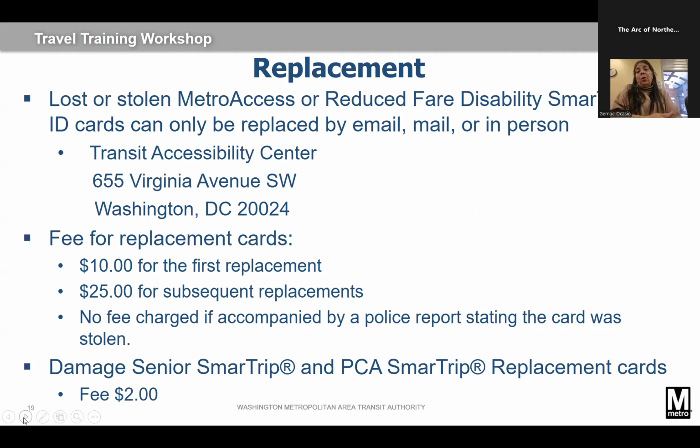You can do this in person. You can mail the money in a money order. They don't accept checks. For the reduced fare card, there is an online process, but a lot of people don't use it. So just keep in mind that if you want it right away, just go to the Transit Accessibility Center. Okay.